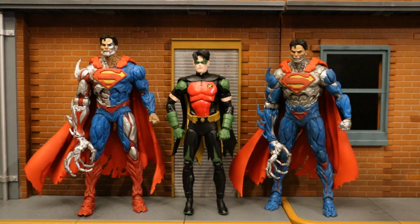And after that, I got the Cyborg Superman, regular and Platinum Chase variant, and the DC Rebirth Tim Drake Robin. I really like the Platinum Cyborg Superman. I prefer the Reign of the Supermen version, but this is a completely different character. This is actually Superman's uncle, altered by Brainiac.